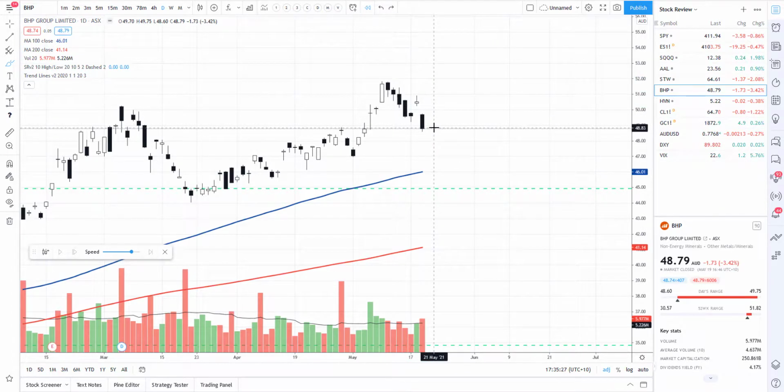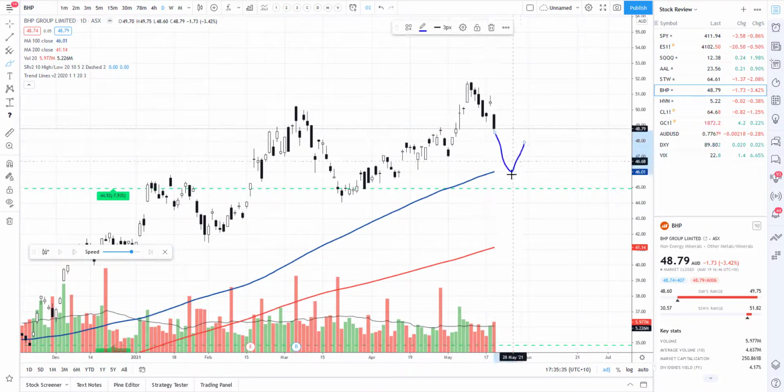So guys, if you are looking to take these bearish moves, you can look to short, possibly on a retest, and take this one lower. But BHP is definitely looking bearish, possibly coming back down to the 100 simple moving average, which makes the most sense.